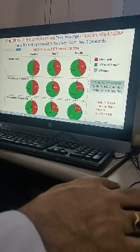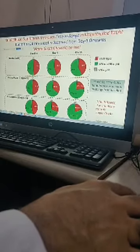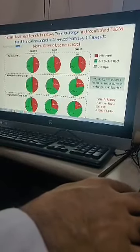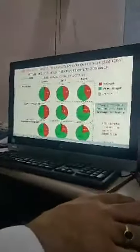In placebo, it is 57%. If you see EMPA and GAMPA, this is 70% achieved in day 28. And even on day 1, we have a very high level of time in range. That means the glycemic blood sugar control with empagliflozin, which we are talking, SGLT2, is very, very good if you see the time in range.